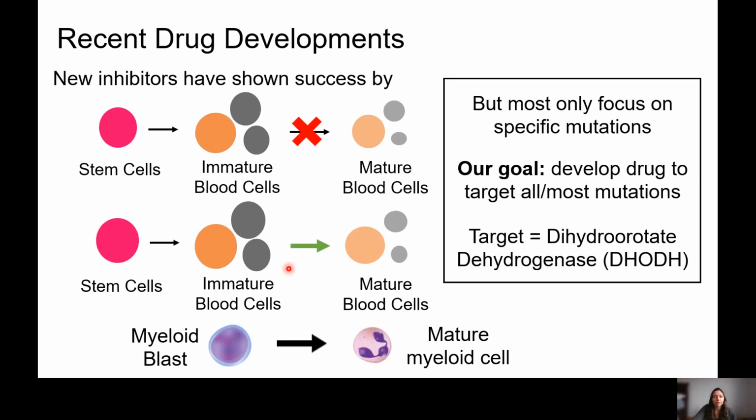Recent drug developments with chemotherapies have found inhibitors that have caused these stem cells to mature into the cells that they're supposed to be from this immature state. That's really exciting news. But the main thing with most of these new inhibitors is that they're only focusing on specific mutations. So our goal was to develop a drug that targets all or most of the mutations that lead to acute myeloid leukemia, making these immature cells mature into the type of cells they're supposed to be.